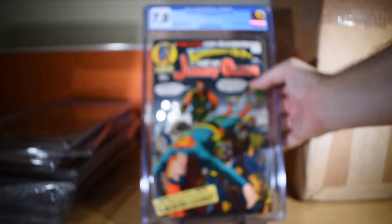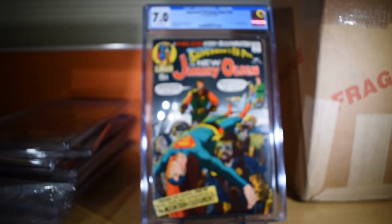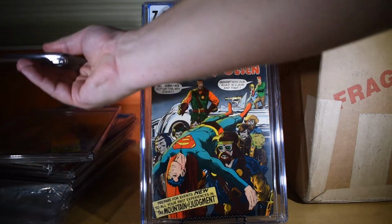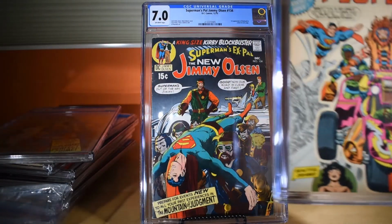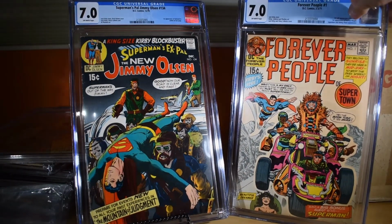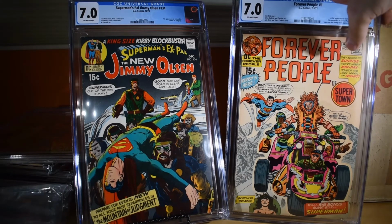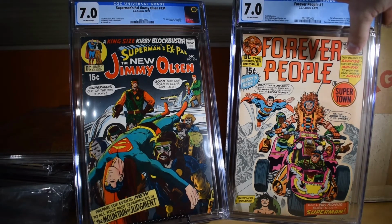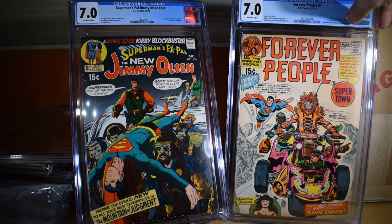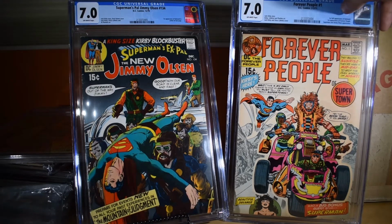So you can tell the difference. The other one just had a little bit of blunted corners, some foxing on it, but they both got the same grade. So just because a book has sharp corners and everything doesn't necessarily mean it's going to get a super high grade. You've got to take into account some other defects.